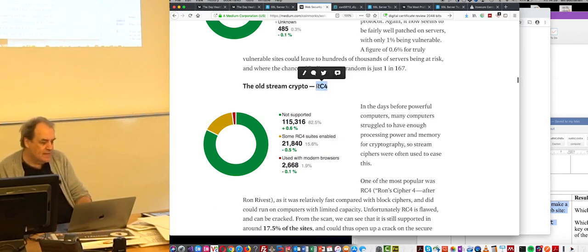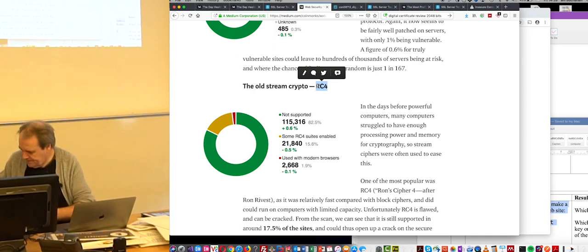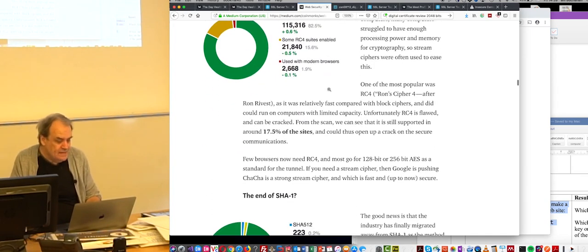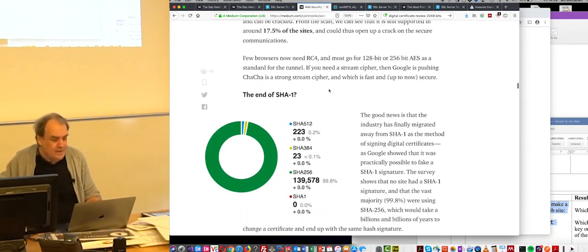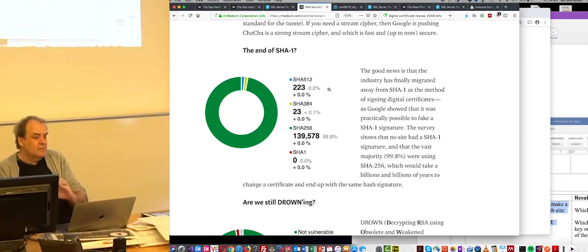A lot of sites using RC4. And then I said earlier, very few certificates now use SHA-1. So Google broke SHA-1 by creating a collision between two PDF documents. It took them a year and a half on their massive Google cluster. So the industry has been told that they need to migrate away from SHA-1 signed certificates. The good thing is that very few sites, in fact 0%, have SHA-1.